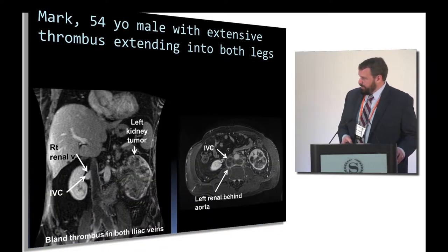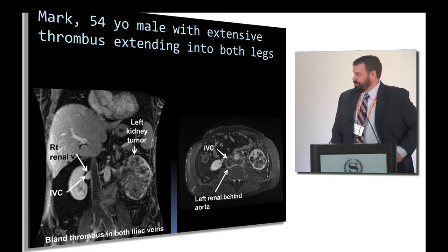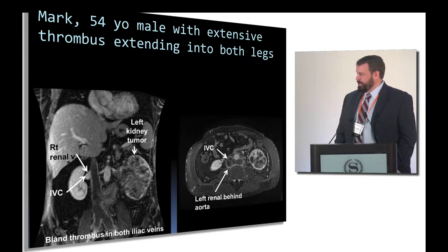This is a case, and I've changed the names, but these are all real cases. Mark is a 54-year-old gentleman who presented with lower extremity swelling. He has a tumor in his left kidney, you can see, and then he has thrombus throughout his inferior vena cava and actually extending into both of his legs. This is an MRI image that also shows that his left renal vein with the thrombus went behind the aorta, which increases the complexity even further.